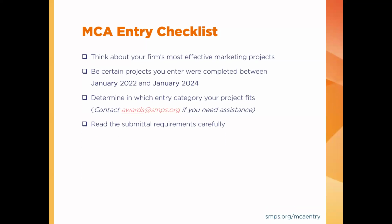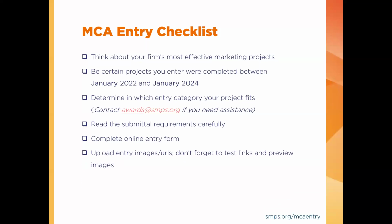Please make sure that you read those submittal requirements carefully. Again, they're located on the entry portal site. You want to make sure you complete that online entry form and answer all the 6 questions that are going to be reviewed by the jury. You want to make sure you enter those images and URLs, and please don't forget to test the links and preview those images to make sure they display correctly. And please don't forget to proofread those responses.